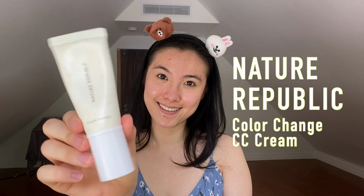Instead of a traditional foundation, today I'll be using a color-changing CC cream. I like to dot the CC cream all over my face before blending it out with a damp beauty blender. Make sure your application is even, and let's move on to concealer.